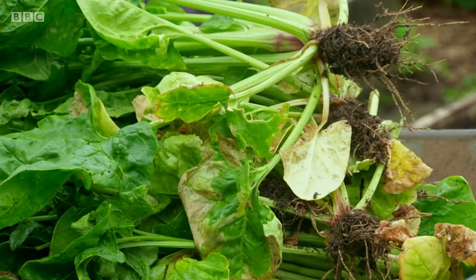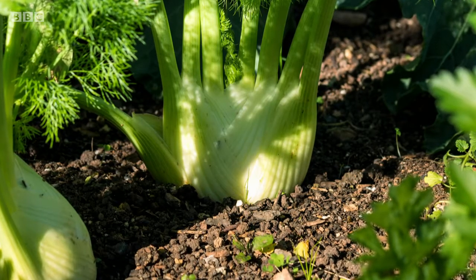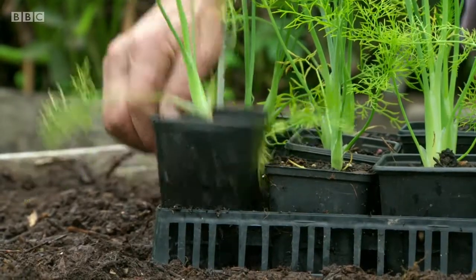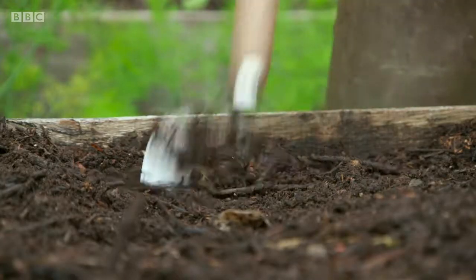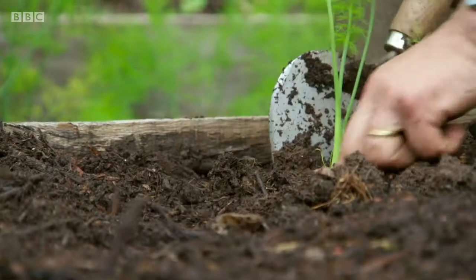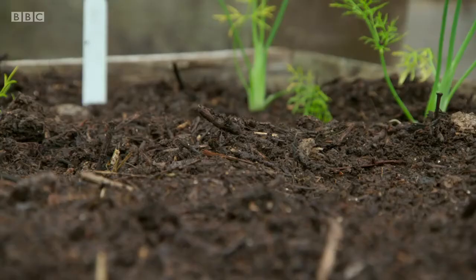In place of the spinach, I'm planting Florence fennel. I love Florence fennel. It's a really delicious vegetable. So I'm going to plant them out in a grid and give them about 8 to 9 inches to grow. Florence fennel is really easy to grow if you have enough heat, enough moisture, and good, rich soil.